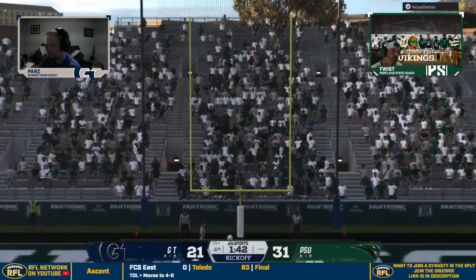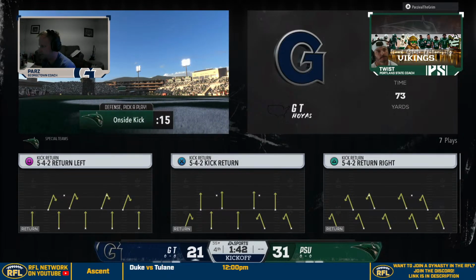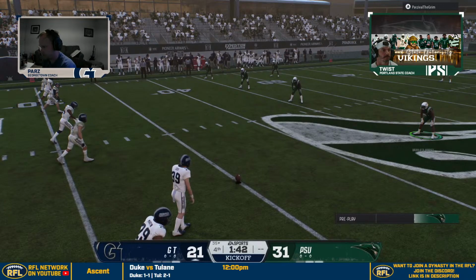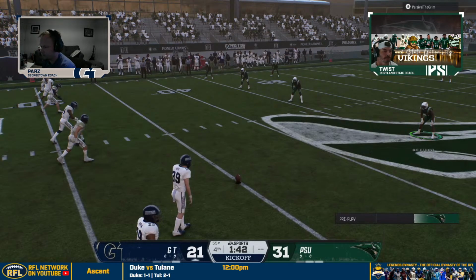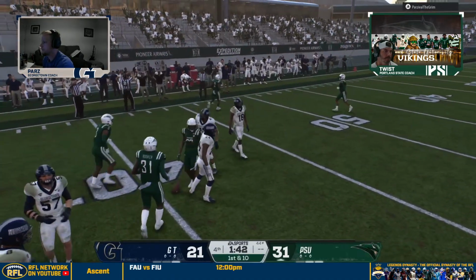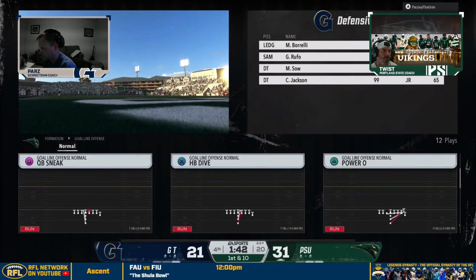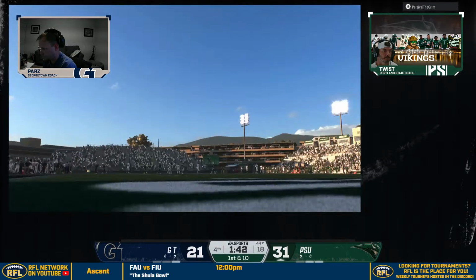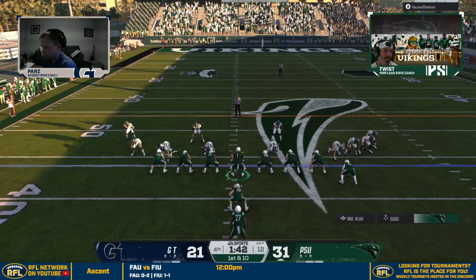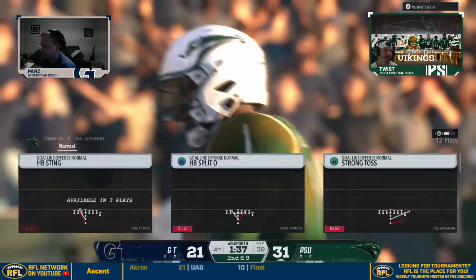Extra point is up and good. 31-21 is our score. Onside kick is coming. Kicks away, and it is caught at the 44. First and 10 for Portland State. Handoff to Avery, left side. Gets up to the 45.